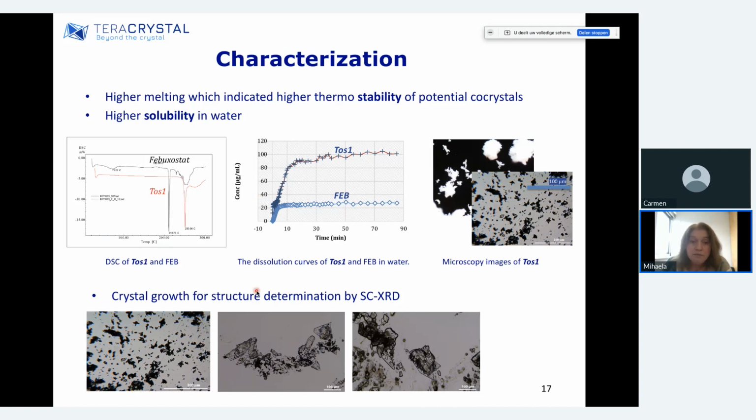Regarding the congruent system, as you saw just now, it is quite nice because you are also safe in trying to grow crystals of the co-crystal. Otherwise, you may always run into crystallization of the components. So that will be a next step when you have such a co-crystal in a congruent setting.